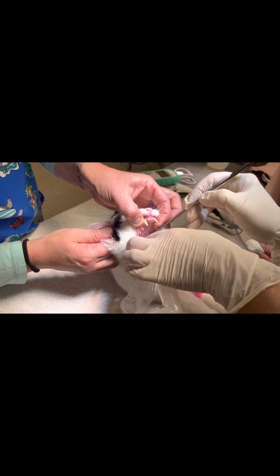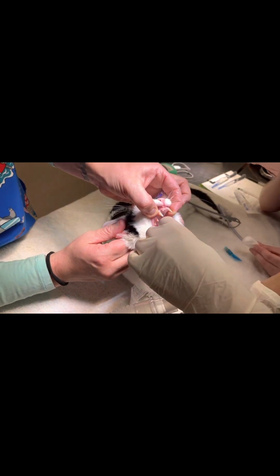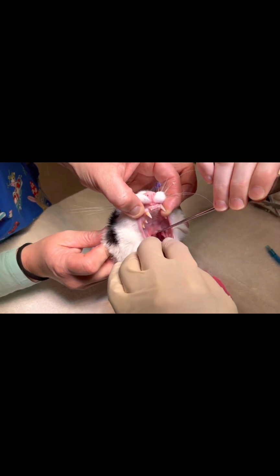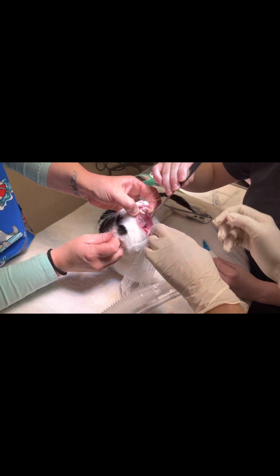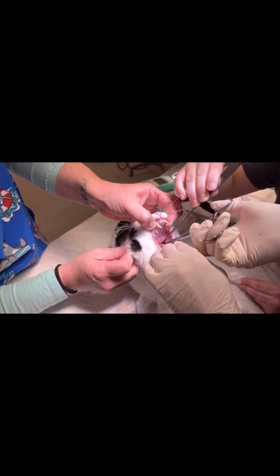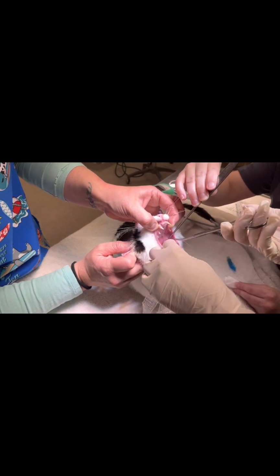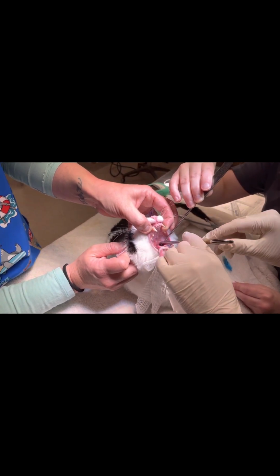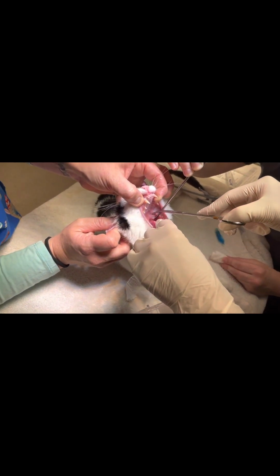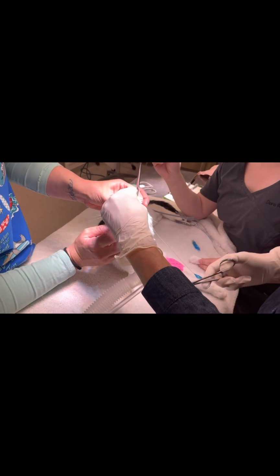And the swallow reflex is normal. Let me see. Sometimes I have to use my finger to feel because that's the best tool I've got. I think there might be another one right there. Can you see it, Dora? Yeah. Let's see what that little bugger gets us. There's number 2. Okay, yay team.